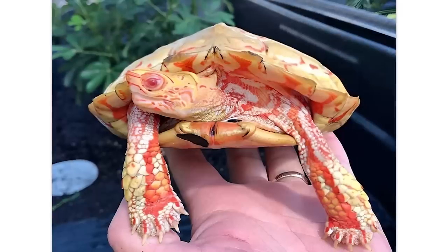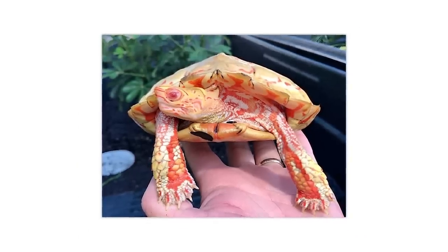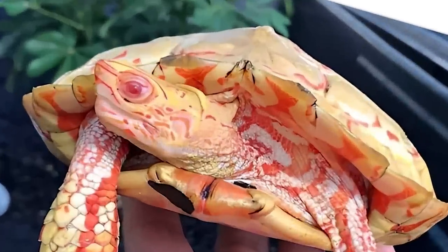Pizza turtle. This is what happens when those ninja turtles down in that sewer eat too much pizza. They start to get discolored. And now they look like this.